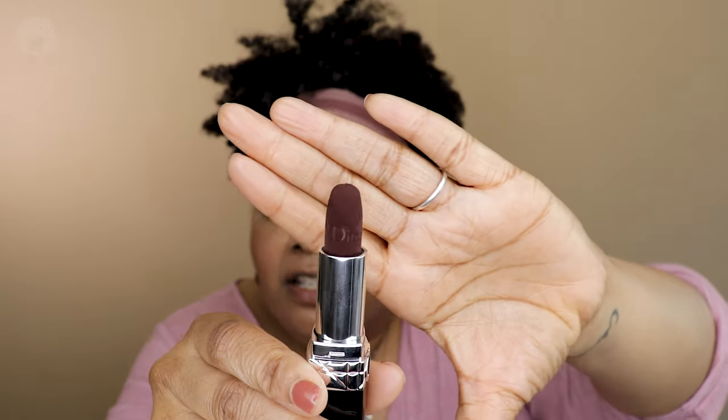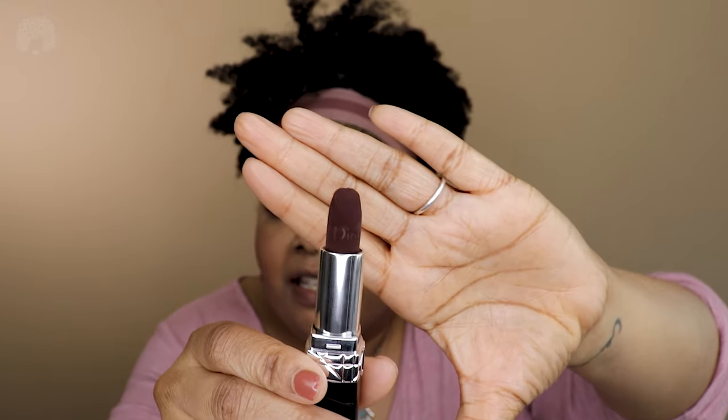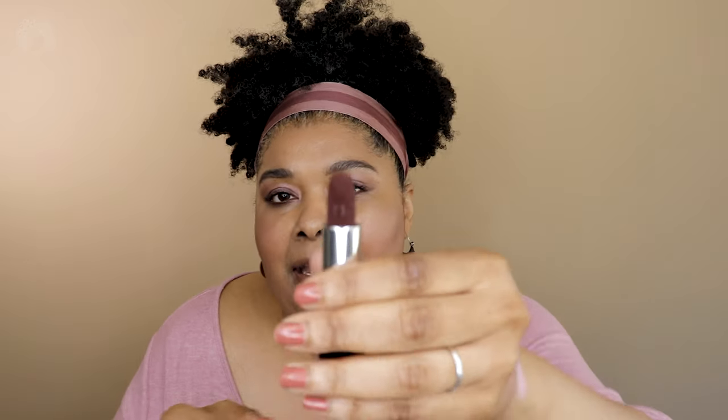So we've got a lot of pink going on, right? So I wanna switch it up with the lip color. We've stayed true to our pink theme until now. This is Dior's Velvet Rouge lipstick. It's called Enigmatic. Okay, I think it's 866, Enigmatic. And let's swatch this. I happen to be a fan of their velvet formula. I think it's absolutely beautiful.